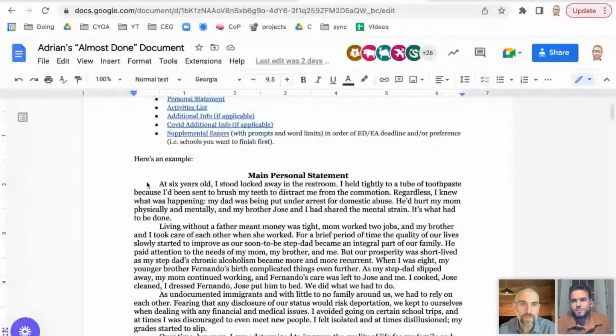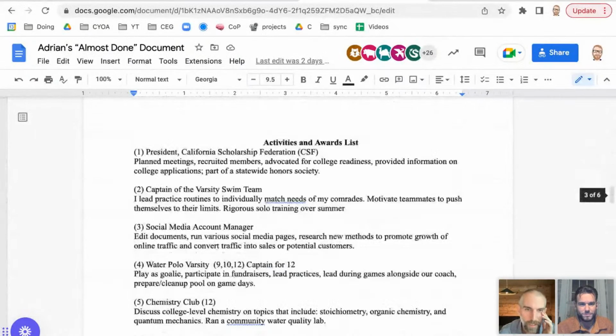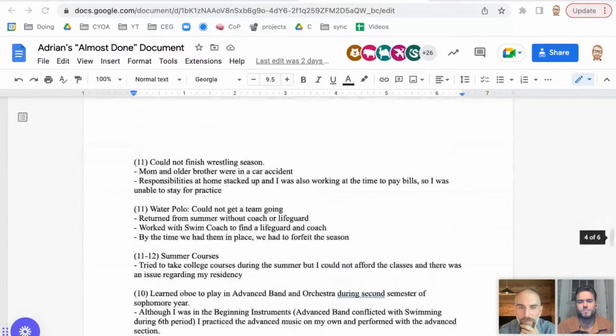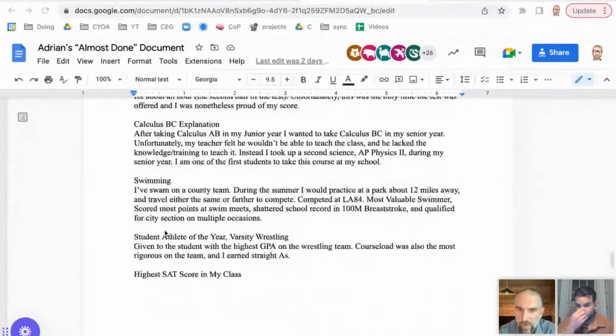So good. Yeah. And the way that you'll know, if you're listening and you're like, wait, but how do I know which parts need the most work? Create this almost done doc, and then go, okay, and I'm going to get to the personal statement in just a second. Is my activities list, did I up-level it? That's the low-hanging fruit. You can use that epic list of activities list verbs, and you can up-level your activities list in less than an hour. Okay. Ask yourself, and we're going to share a follow-up, in my additional info section, is there stuff that I want to add? If not, great, don't worry about it.